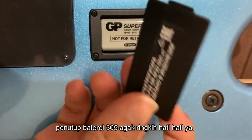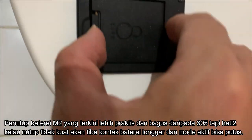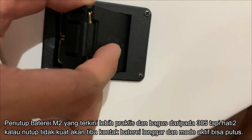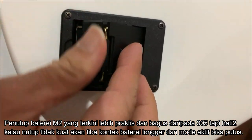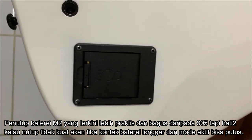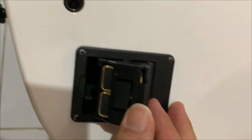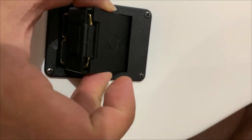But 305 has a bit flimsy battery cover. M2's latest cover now has a sturdier and simpler access battery cover. Although it could be troublesome when the cover is not closed really well, it could cut off the active circuit on my bass. Actually, this happens on my bass, so I need to be careful with that.